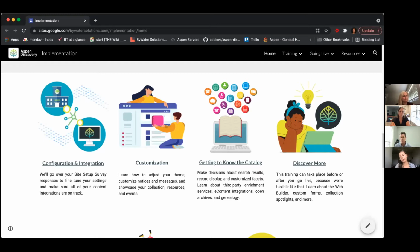So these are really about making your site look great for your patrons and having you exposed to all the tools that we have for you in Aspen to help your patrons within Aspen. So our goal here is to give you the tools to customize your catalog, the look of the catalog, the facets that we're displaying in the catalog, because y'all can pick and choose from a list of like 40. So you get to decide what filters patrons are going to have access to when they're doing searches. We get to decide in these getting to know the catalog trainings what MARC information you want to include in the searches.